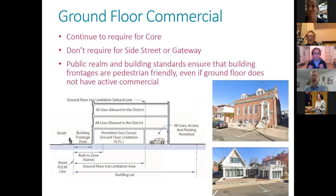Another key topic here is ground floor commercial. So the proposal is to continue to require ground floor commercial for the core, so Main Street and the very beginning of Pleasant, but not to require ground floor commercial for Side Street in the gateway districts. That's a change. Currently, the Central Business District does require ground floor commercial.